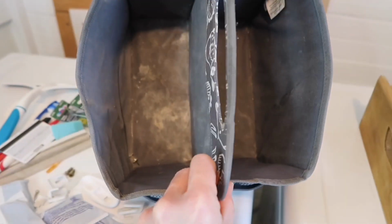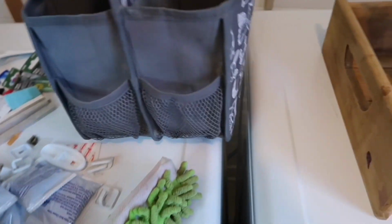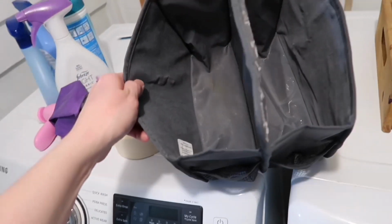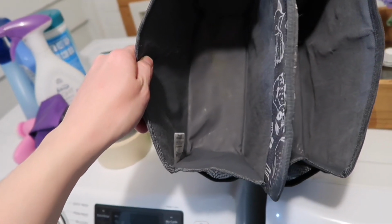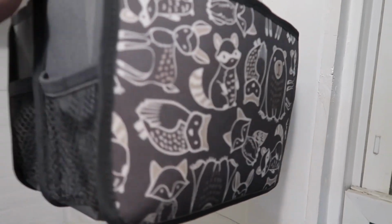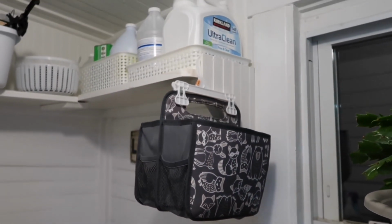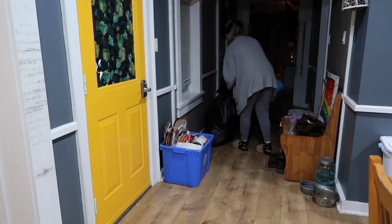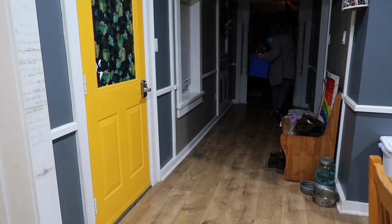Now, I know you're probably not supposed to put this in the washing machine, and I just noticed there's a tag in there. I didn't even notice it before to read that, but I'm going to put it in the washing machine anyway, and she came out pretty clean. I put her in there by herself. She came out pretty clean, so we're going to hang her up to dry, and I'm going to go ahead and haul that recycling out to the car so that I can take it the next day, and then we're going to call it a day on day 1.